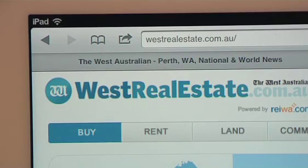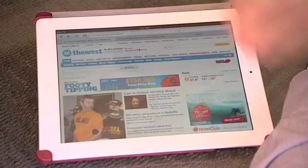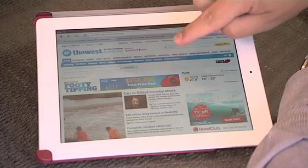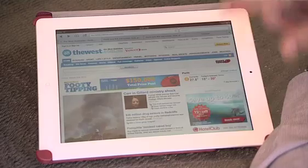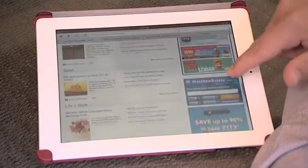Lee, how easy is it to access the site? Sarah, it's very easy to access. There's three ways that you can go about getting to the real estate site. First of which is you can go to westrealestate.com.au. The other way you can look at the site is by going to the west.com.au. Now there is a real estate icon at the top right of the screen which will take you through to the site, or very excited actually about the new widget we have, which is a search box which you can see down here at the bottom of the west.com.au.